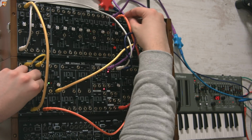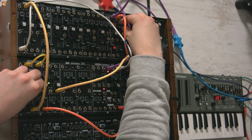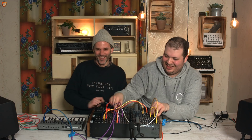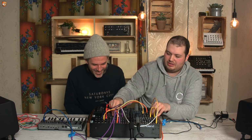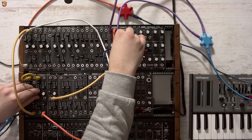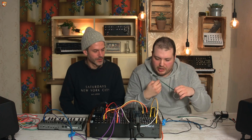Oh yeah, there's a really sweet spot in there somewhere. I heard it. There was that one note. Yeah, that was the one. Maybe if the inverted envelope does something to the pitch of this.